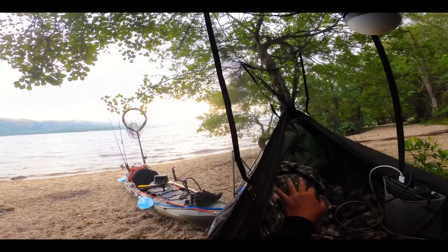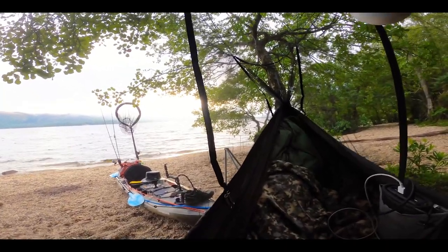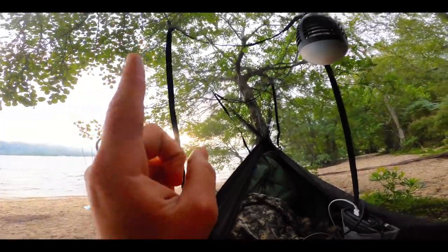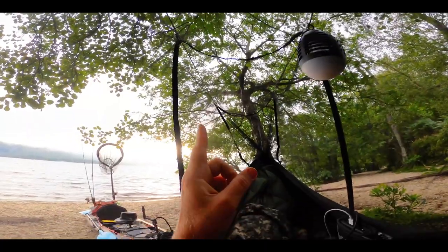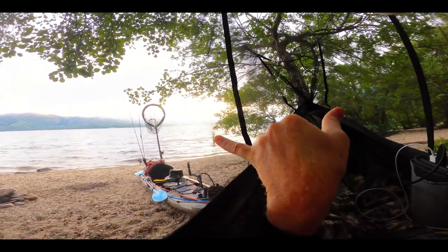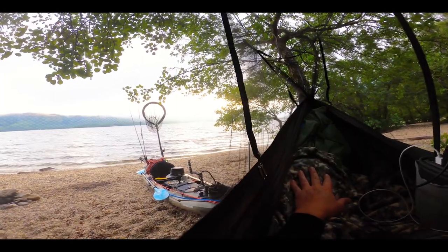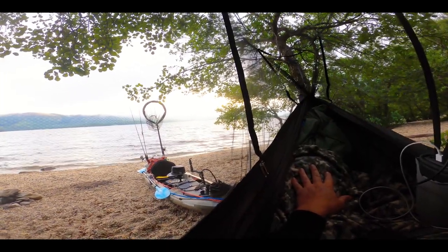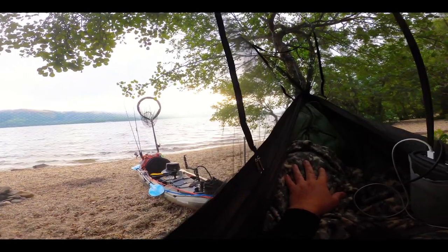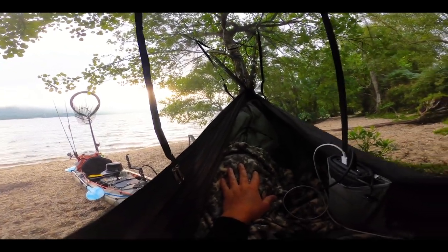Yeah, how's that for a view? What a view to wake up to. I didn't put a tarp up last night because the weather said it wasn't going to rain. I don't know if you can see through there, but it looks like there's rain coming this way, but I think it's just the sun and the clouds. So I'll be up in a minute. It didn't rain last night. And to be honest, I thought it was going to be cold, but it was fine.